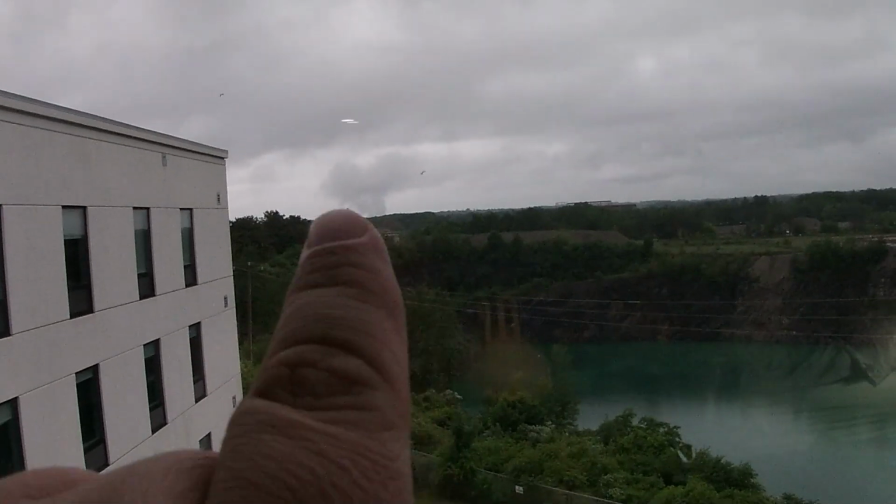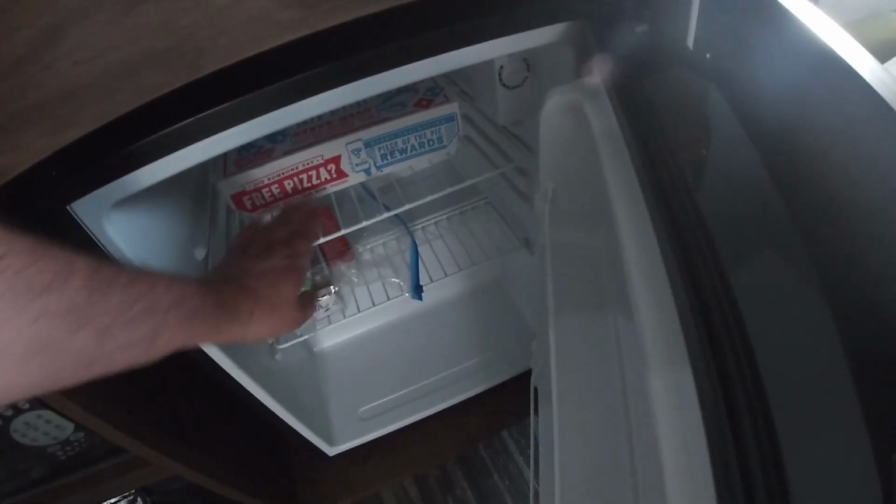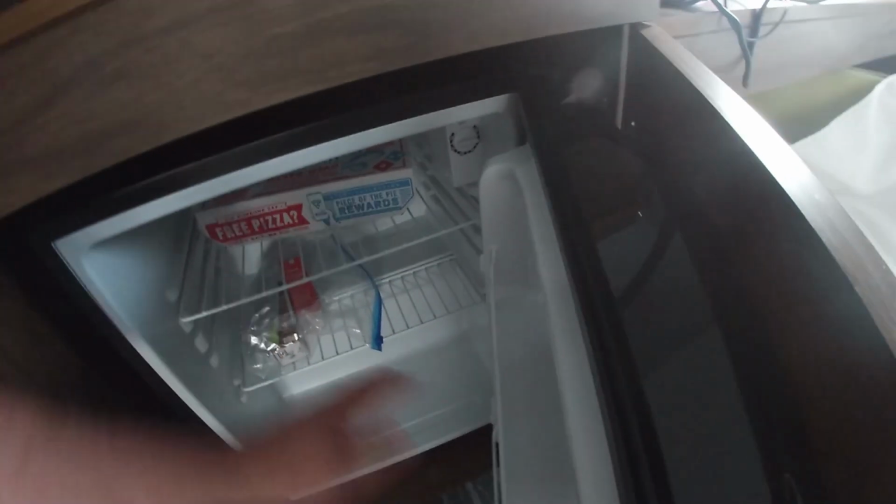Down here, underneath the TV, we have a microwave. Coffee. I moved the ice bucket down there just to get it out of the way. Then here we have a mini fridge. When we checked in, the mini fridge was off. I turned it on, I put it on setting 5. It's not very cold yet. Hopefully it'll cool down because we do have some drinks and stuff in there.